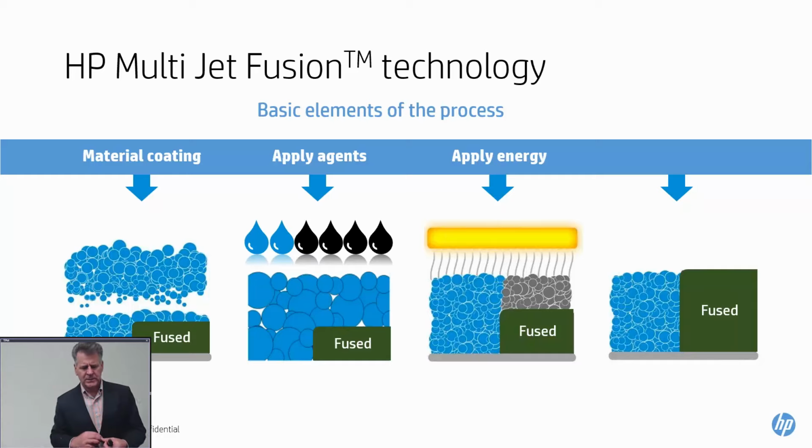And I like to show this. This was actually printed as one piece. It's scissors that will actually cut paper. The edges on here are sharp enough and detailed enough from that detailing agent.